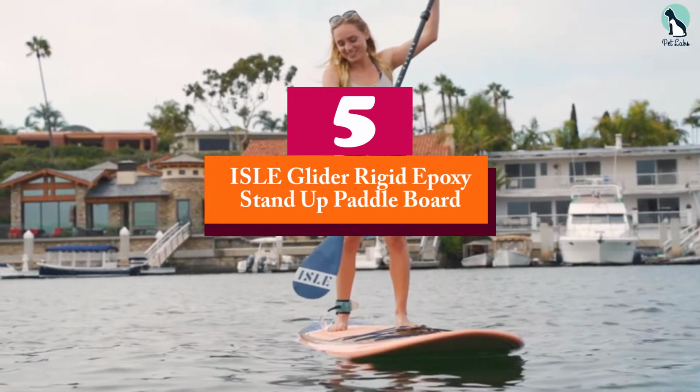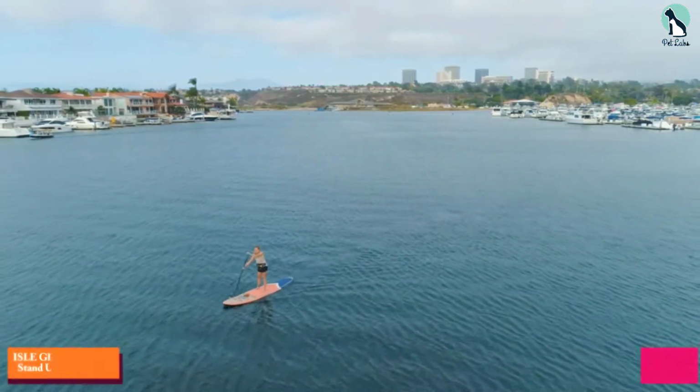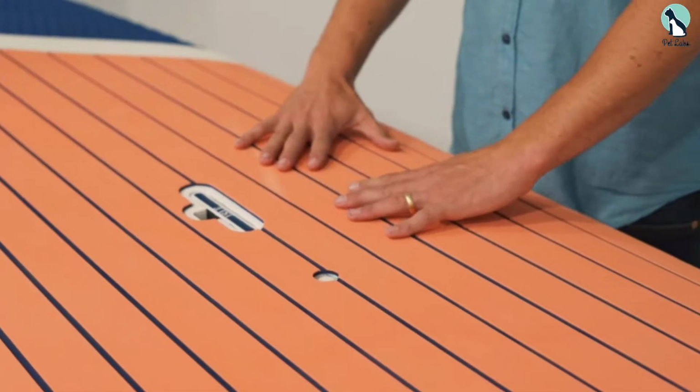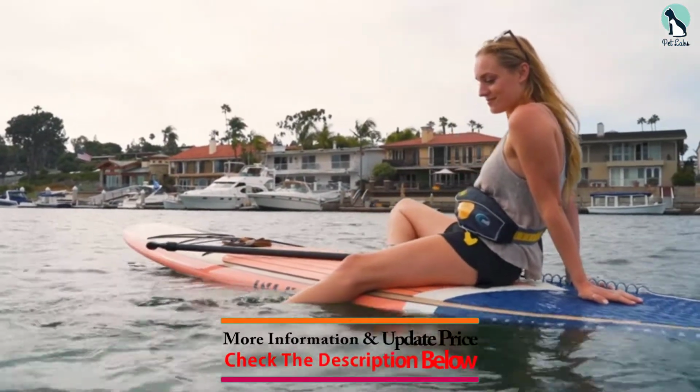Starting at number 5, we have the Isle Glider Rigid Epoxy Stand-Up Paddleboard. The Isle Glider is one of the most stable boards you can find. It's perfect for balancing yourself plus your dog. This attractive and durable board will easily glide over the water, even when there's a bit of wake to contend with.